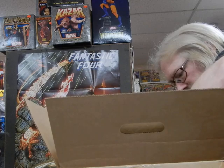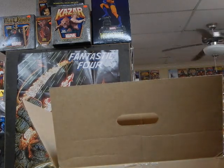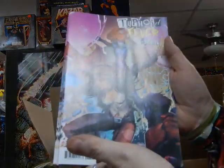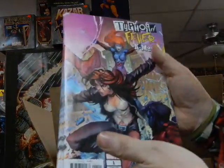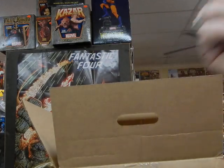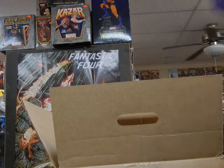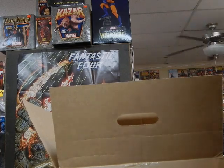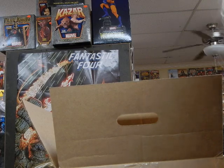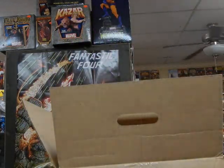I see some more of those Typhoid Marys. This actually is the connecting cover because you can see Spider-Man's foot there. And then the next issue will be with Iron Fist. So you've got the Green Arrow variant cover right there. Very nice.